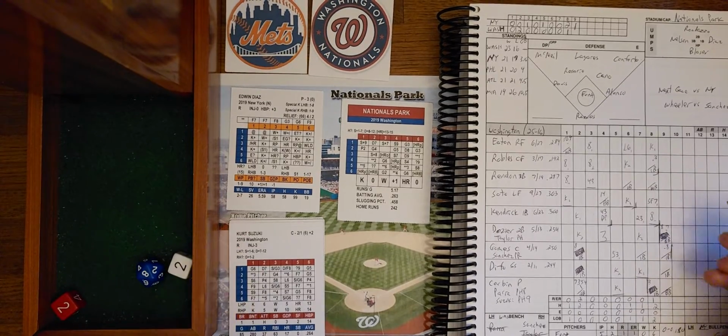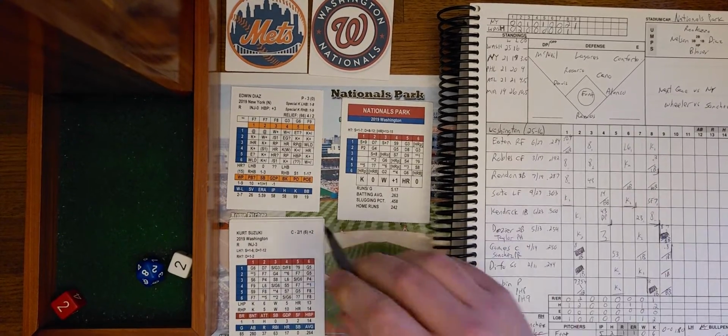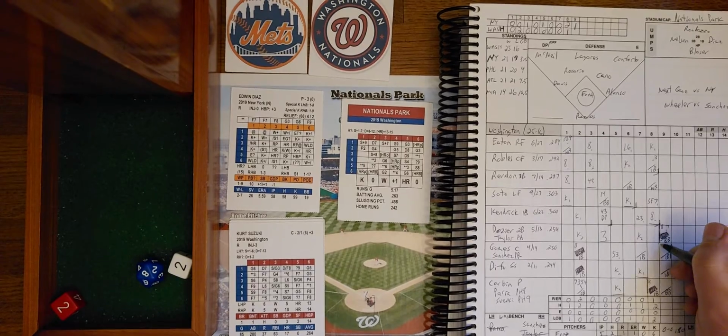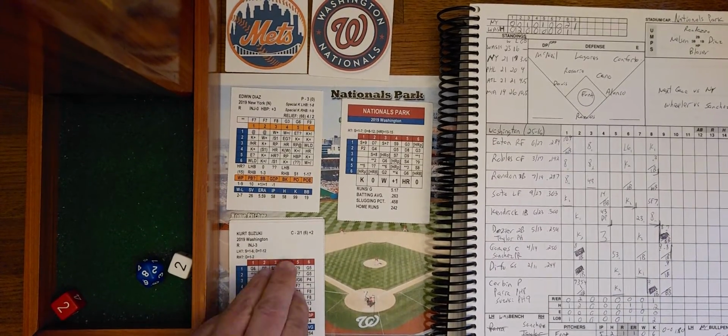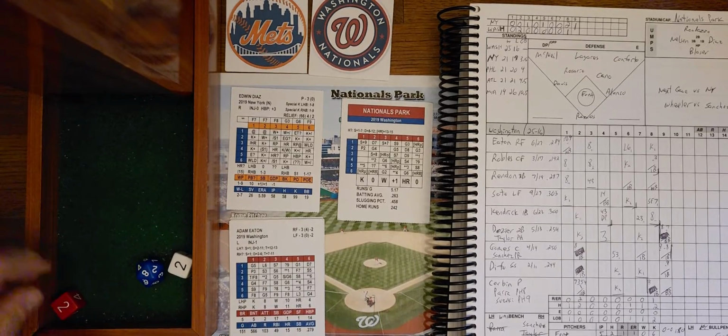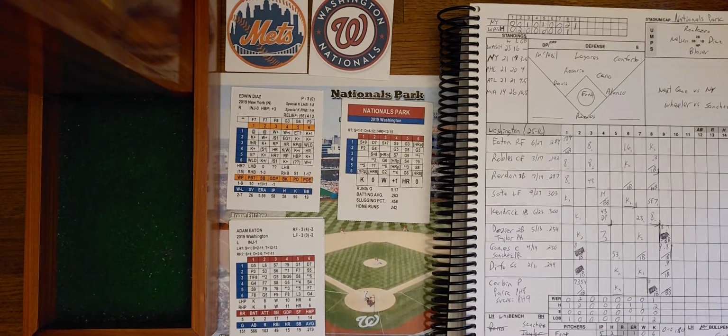Diaz now is tired. He's faced 4 batters. That's what he can face. But the Mets are in a pickle. What do they do? Bases are still loaded with nobody out. Tying run is at third. Winning run is at second. And Adam Eaton is your batter. They do have a lefty in the bullpen in Zamora.